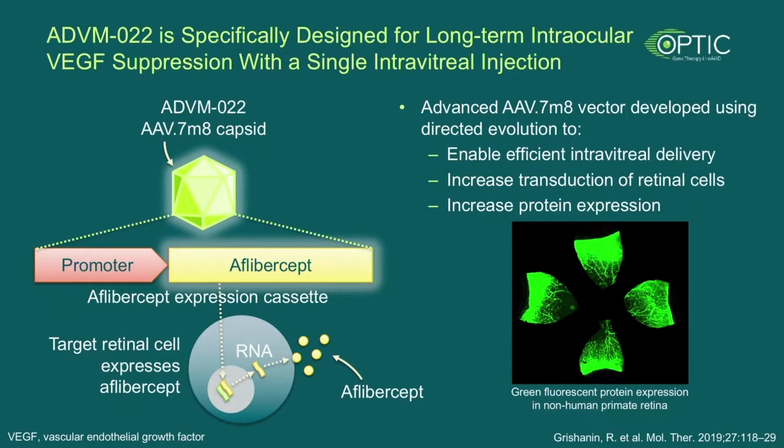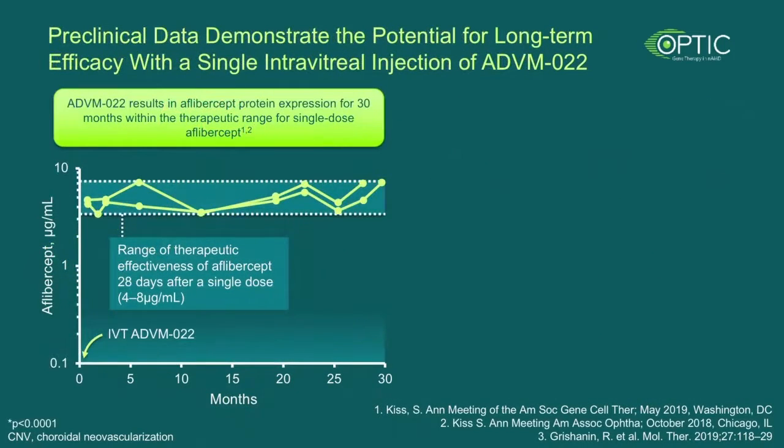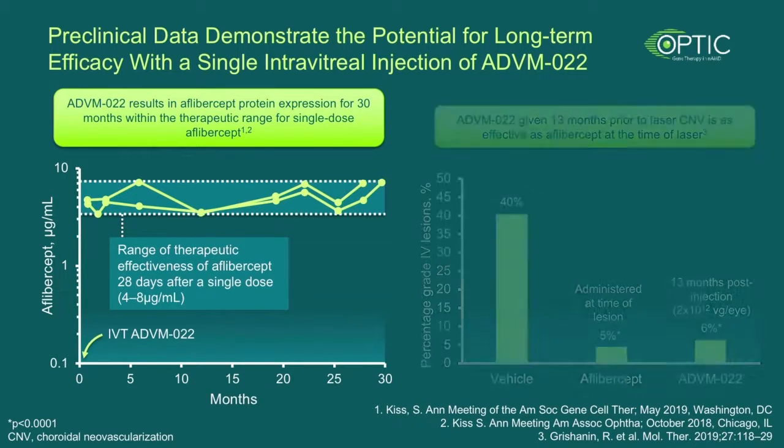ADVM-022 is an advanced intravitreal gene therapy designed for long-term VEGF suppression via the production of aflibercept. The 7M8 vector was developed specifically for intravitreal injection, enabling robust protein production following delivery to the retina. With a single intravitreal injection of 022, primate data has demonstrated robust and stable long-term aflibercept expression out to 30 months in the therapeutic range of aflibercept.